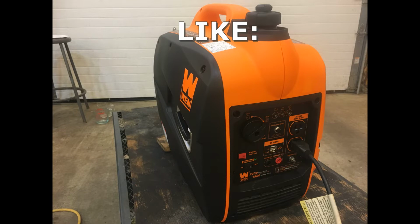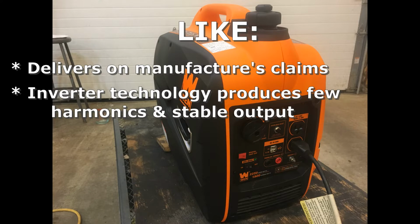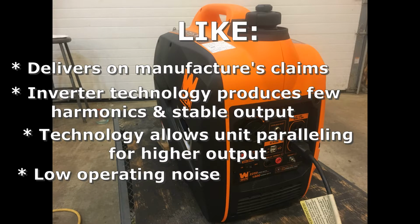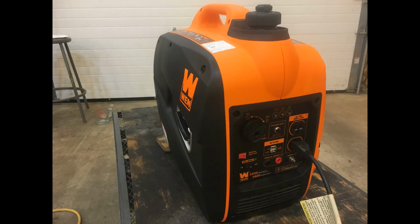What I like about this unit, it delivers what is claimed by the manufacturer. The inverter technology produces a beautiful sine wave output and is very stable. The inverter technology allows paralleling for higher output power. The noise levels are quite low as compared to open frame generators. And one of the really nice features is that the price of this unit is about a third of the listed price for a similar capacity Honda. The warranty for this unit is 2 years, and some of the more expensive units offer a 3-year warranty.